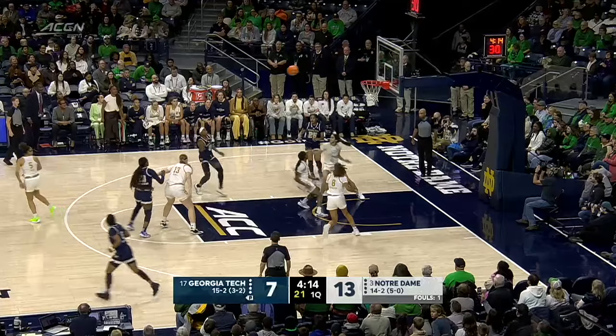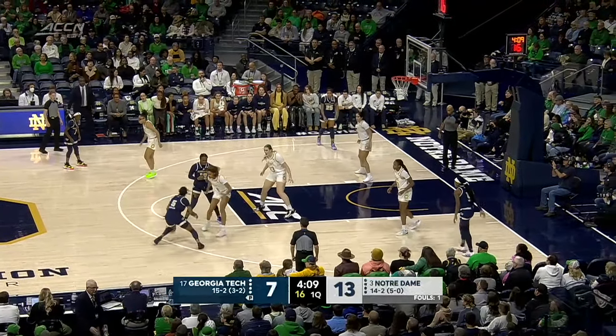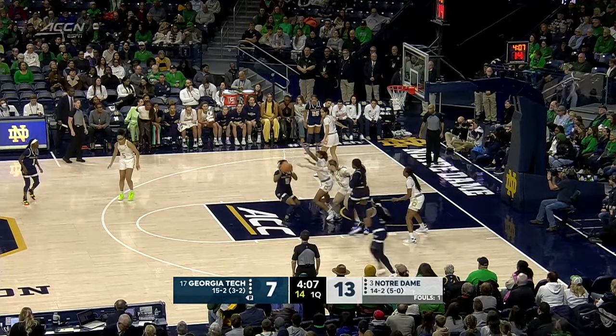Lead to King plays bigger than her 6-foot frame. She brings the emotional intelligence to this team. And not only that, she's already got 5 boards tonight. Right.